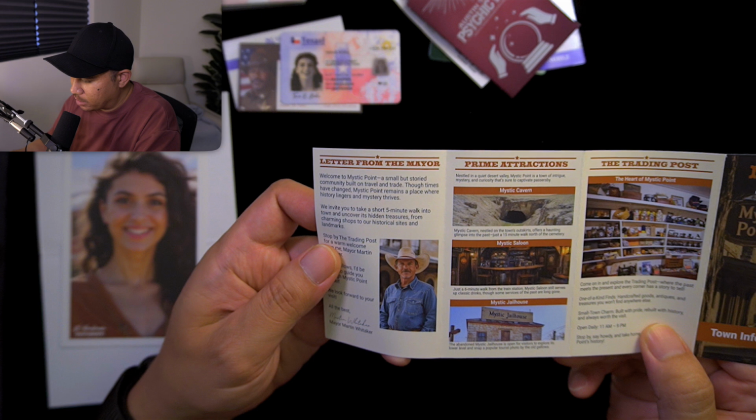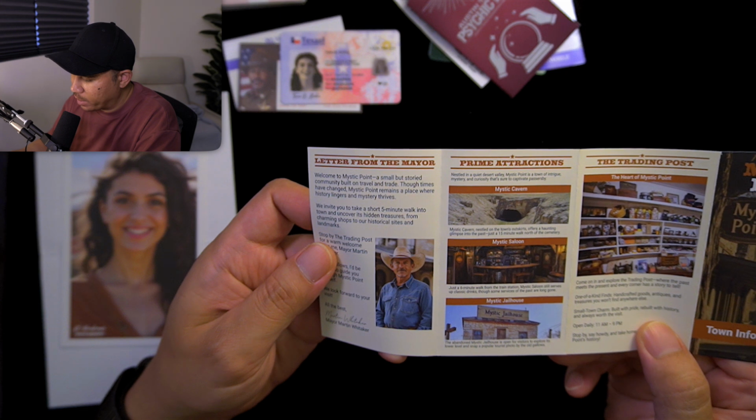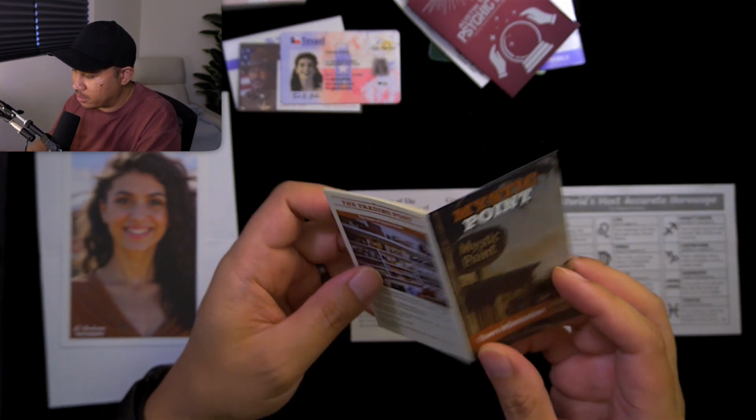The abandoned Mystic Jailhouse is open for visitors to explore its lower level and snap a popular tourist photo of the old gallows.